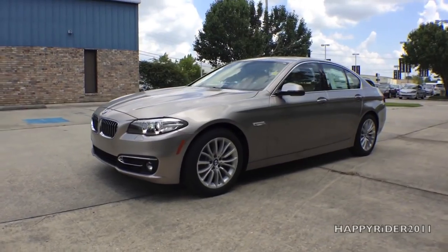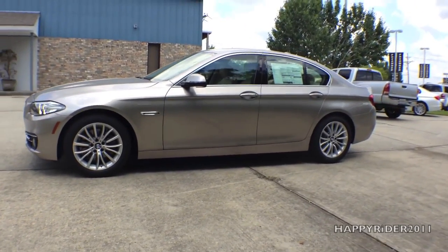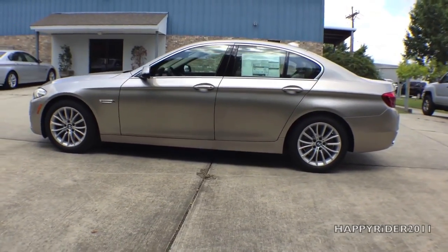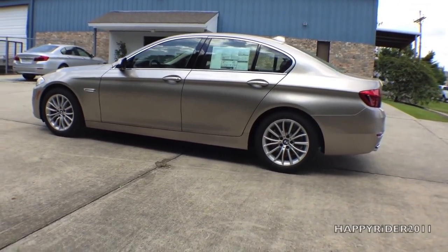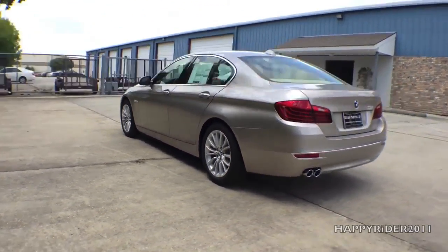So just like always, we're going to do a full review of the all-new 2015 BMW 528i. We'll also take a detailed look at the interior, exterior, start up the engine, and let you listen to the exhaust sounds. And we'll also go into details of the specs of the engine, wheel, trunk, and lights.